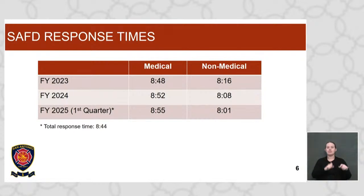Next slide is SAFD response times. So this is one of our key performance metrics. This slide compares our medical and non-medical times across fiscal years. While our response times remain within acceptable range, we do see a slight increase year after year. And we continue to utilize other resources and think outside the box as far as operational efficiency.